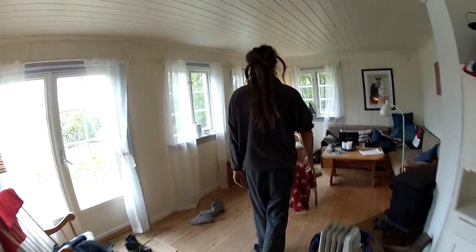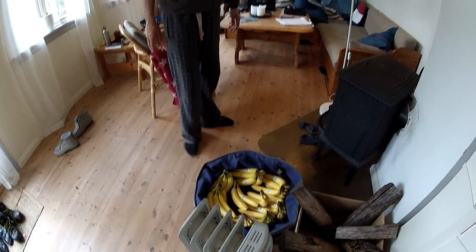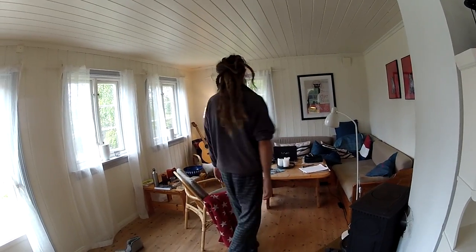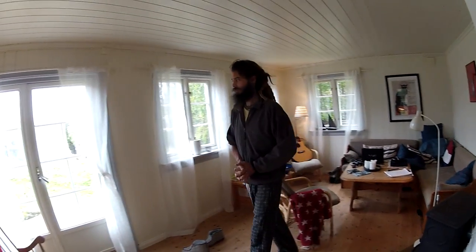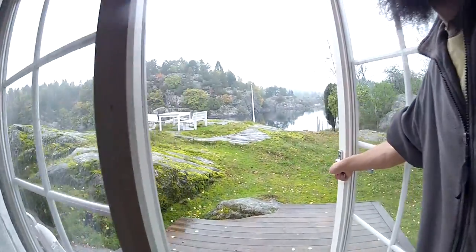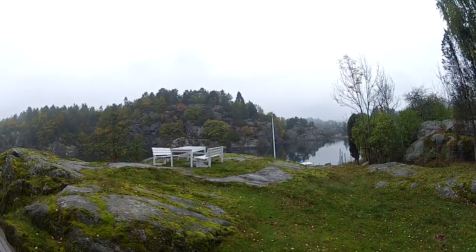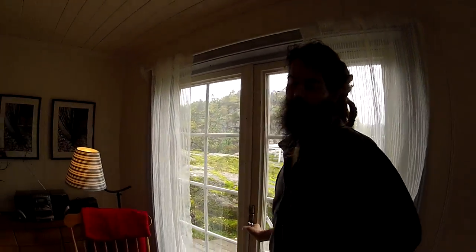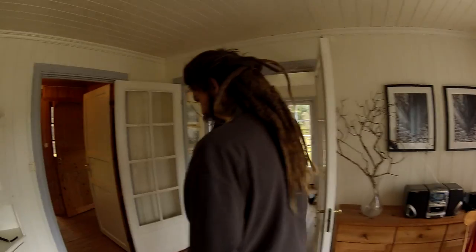And here's our living room. Very cozy and very nice. We got our banana stash ripening there next to the oven or stove or I don't know. Very nice. There's the view from the door. The weather is a little bit gray today and not so good, but that's how Norway is. Very unpredictable, and after September you can't really expect any comfortable weather until May or June next year.